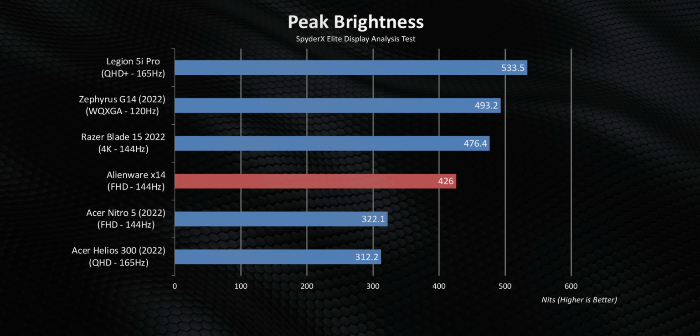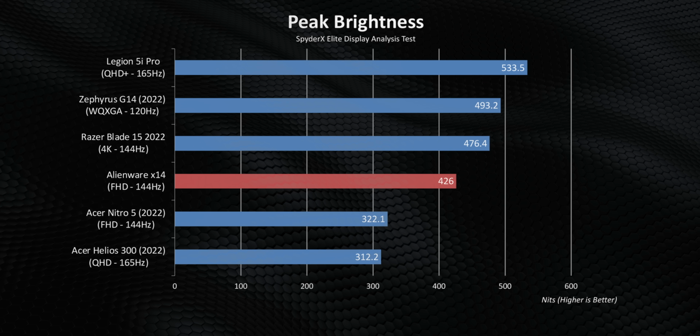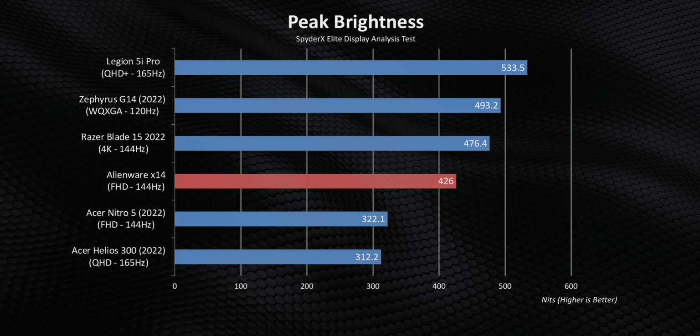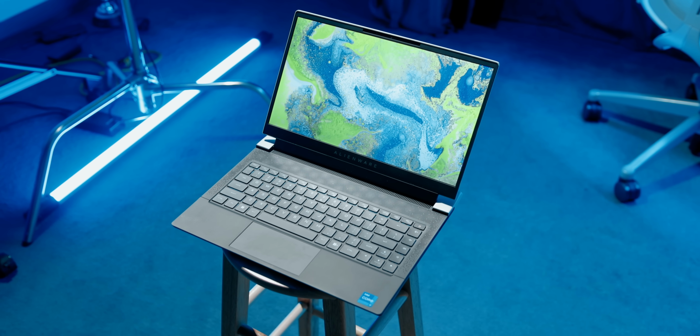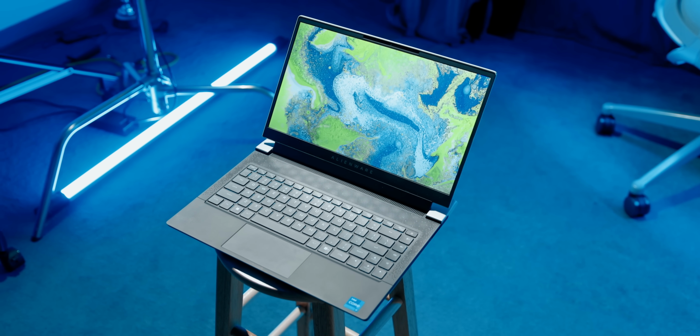Our sample was able to sustain a peak brightness level of around 426 nits, so you shouldn't have any issues with outdoor visibility. I just wished it came with a 16:10 screen because the ROG G14 has one. Also, 165 Hz would have been nice. It's just that for a laptop that has such a wider footprint, the display looks too small.